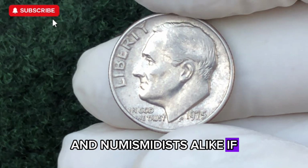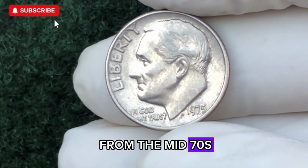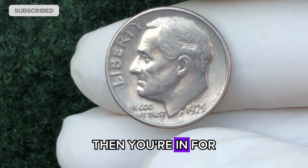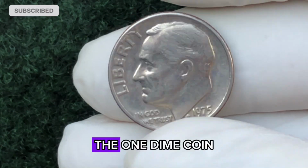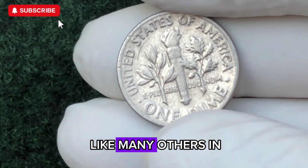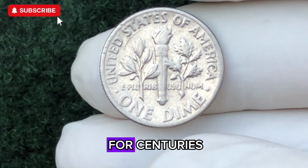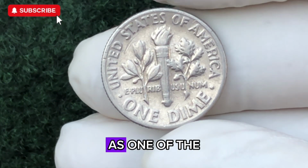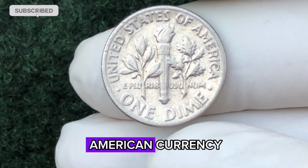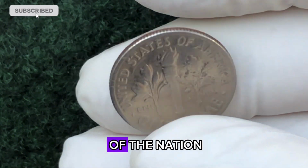numismatists alike. If you've ever found yourself wondering what makes a dime from the mid-70s so special, then you're in for an eye-opening journey. Let's start with the history. The 1 dime coin, like many others in the U.S. Mint's catalog, has been in production for centuries. From its humble beginnings to its current status as one of the most enduring pieces of American currency, the dime has witnessed the growth and change of the nation.